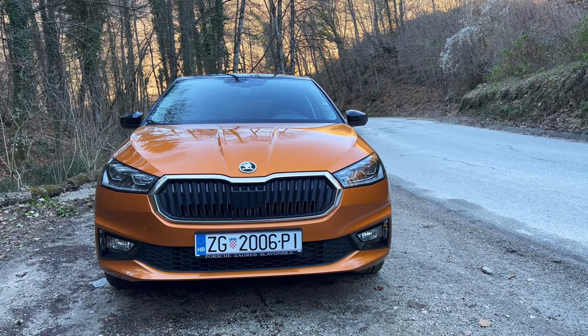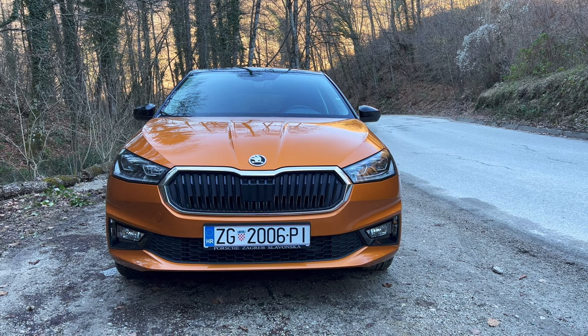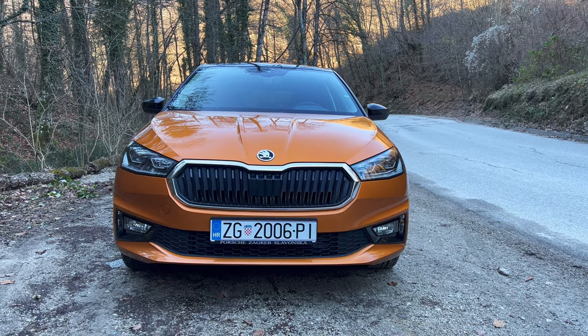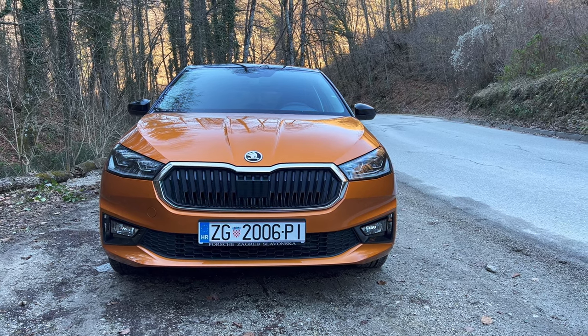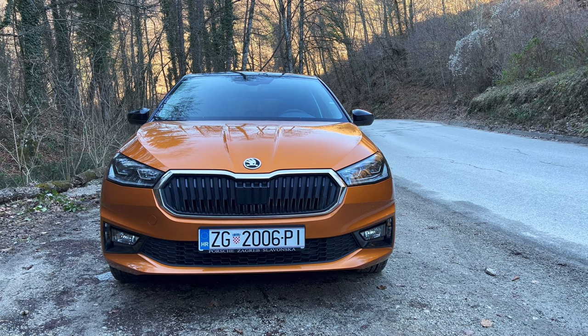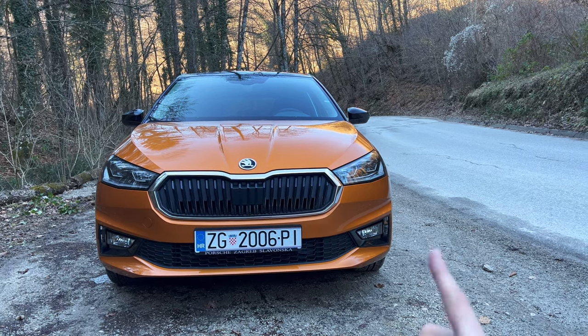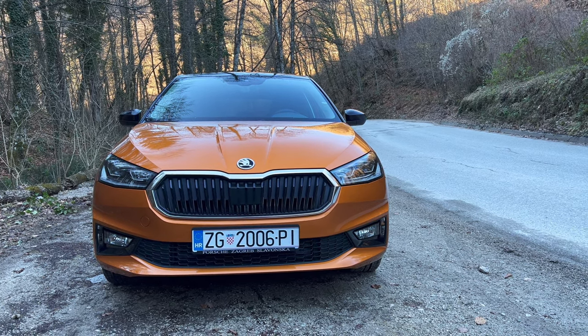I really like this color. I know I've already said that, but it's very nice, and I've had some direct messages, people asking me, and yes, this color is available even on the Škoda Octavia, and I think it's going to look really good, especially with the black details if you spec something like the Sportline. This is also going to be very interesting if they offer it in the Monte Carlo.